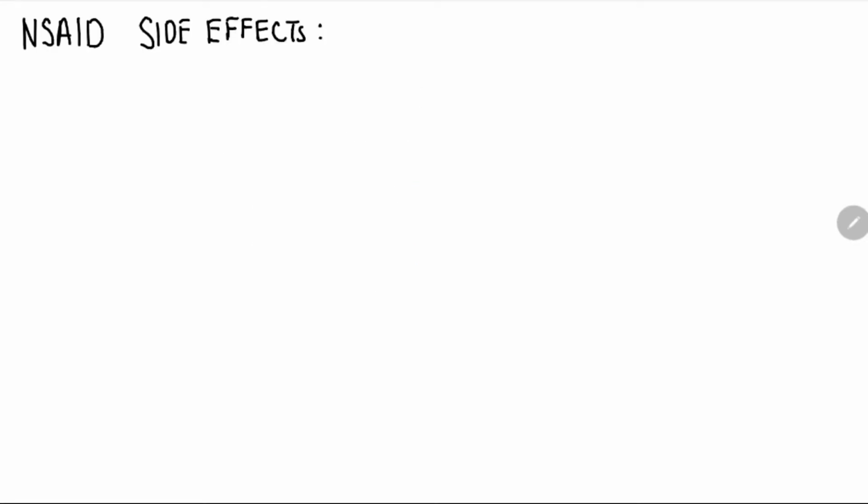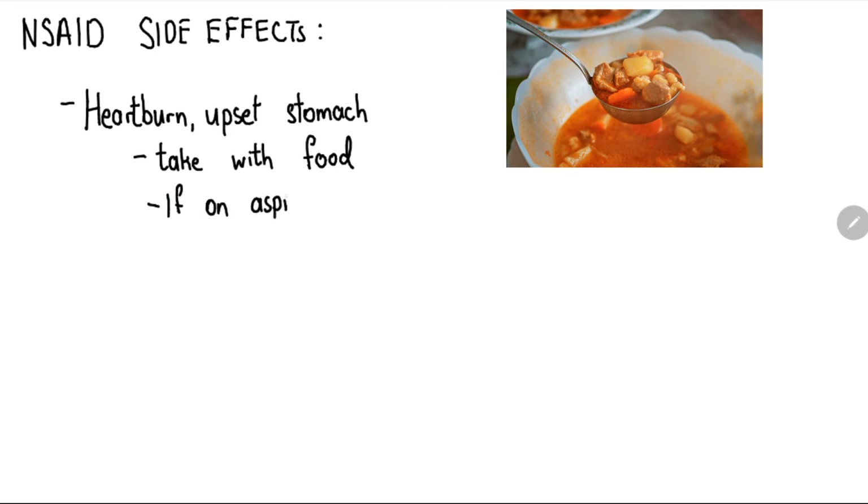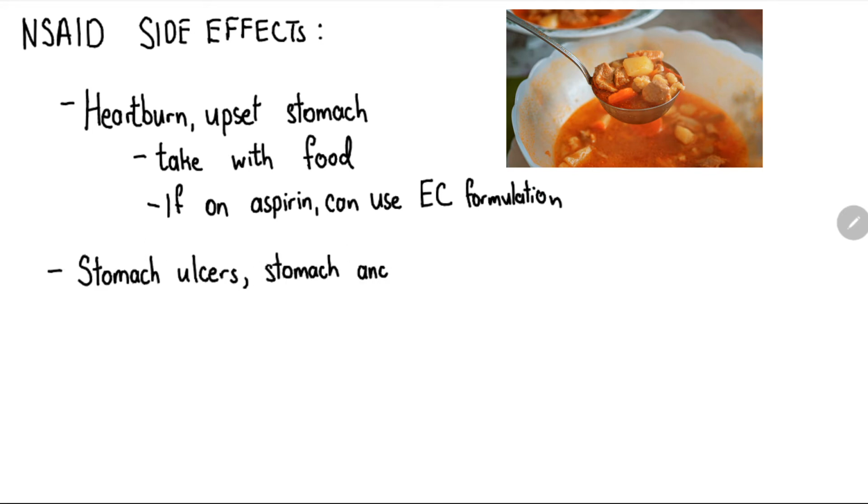So what about the side effects of these drugs? GI side effects, such as heartburn and stomach upset, are common with NSAIDs, which is why it is recommended to take them with food. With aspirin, you can try using the enteric-coated formulation to avoid this. Stomach ulcers and stomach and intestinal bleeding is also a risk with NSAIDs. If you have a history of stomach ulcers or GI bleed, you want to avoid taking these medications.